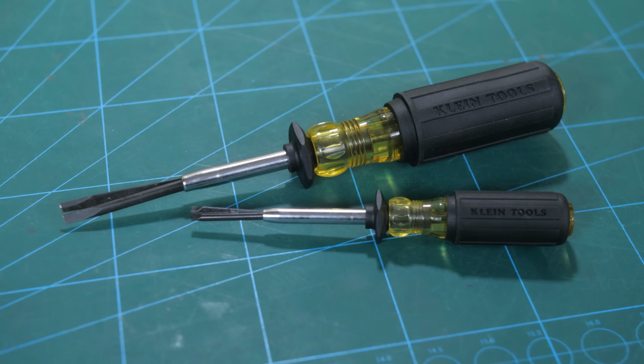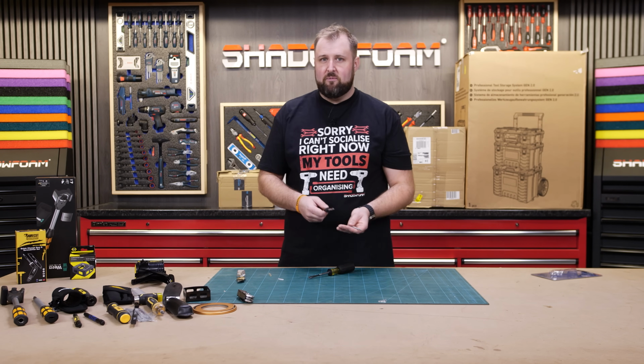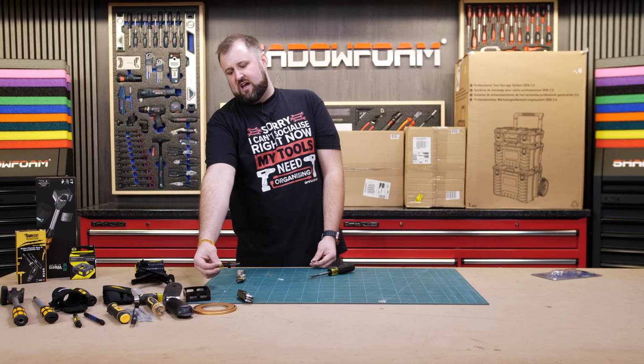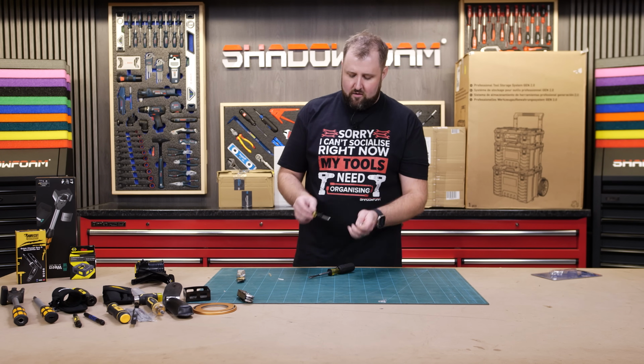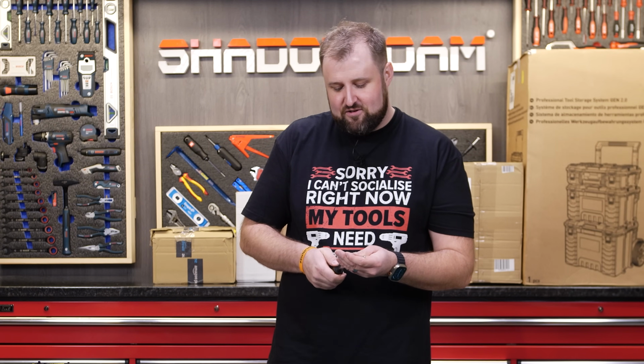I got these off Amazon, and essentially, if you're doing a lot of a particular job, like for me working in machines, trying to put screws back in, sometimes you're really reaching down and trying to get a screw in a slot somewhere. And if that screw falls off, it's just a nightmare trying to keep going and going and going. So I thought that is a pretty cool, innovative, clever screwdriver design.